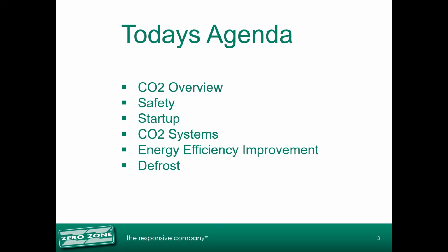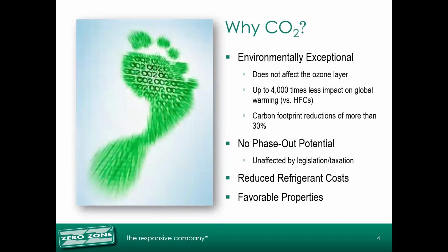So moving ahead, CO2. If you haven't heard about CO2, and not sure if anyone hasn't heard about it yet, it's really an environmentally exceptional refrigerant, right? There's no attack on the ozone layer. Compared to, say, 404, that's around 4,000 GWP, CO2 is 1. And depending on your application and the ambient air temperatures you operate in, you can definitely have some reduction in overall energy consumption with that.